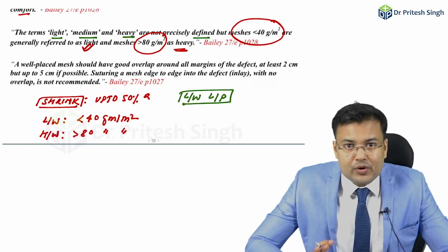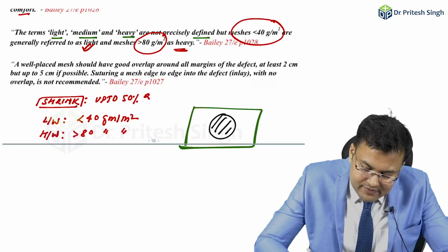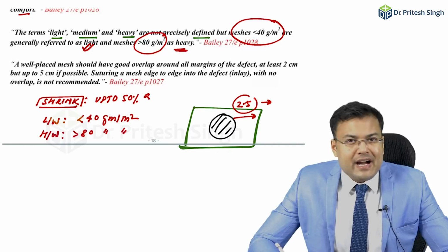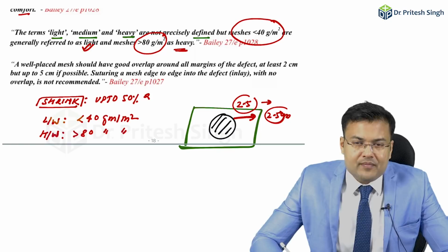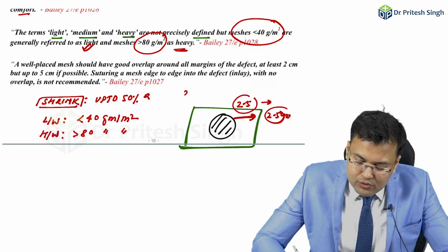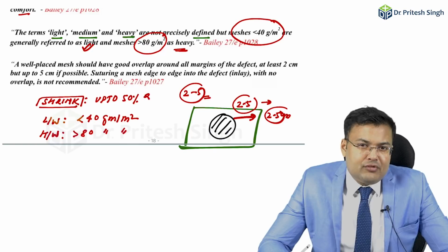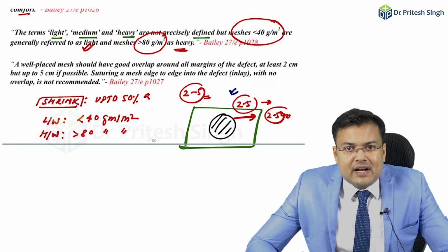Okay, after that, third, suppose this is the defect and we are using the mesh. Generally how much overlapping of margins should there be? There should be at least 2 to 5 centimeter of overlapping of margin all around the defect, minimum 2 centimeter and maximum 5 centimeter. So the potential questions are: how much can mesh shrink, up to 50%; lightweight is less than 40 grams per meter square; heavyweight is more than 80 grams per meter square; and how much overlap of defect should be there? At least 2 to 5 centimeter around the defect.